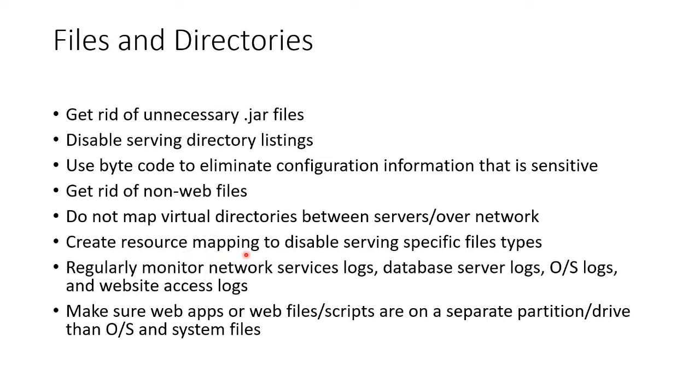Create resource mappings to disable service-specific file types. Like if nobody needs an XLSX, turn that off. Regularly monitor network service logs, database server logs, OS logs, and website access logs. Make sure that web apps or web files and scripts are in a separate partition, a separate drive from the OS and the system files. And honestly, have this automated and just check it.